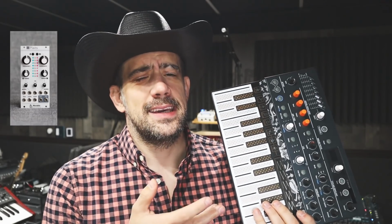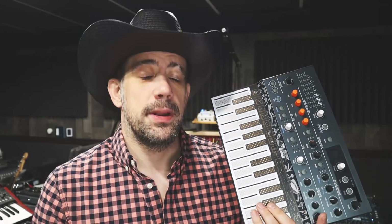Also worth mentioning, the Microfreak takes advantage of the open source code from the Plates or Plats module, whichever you want to call it, written by Emily Gillet? I'm not really sure how to pronounce that name, but Emily is a brilliant programmer who is the brains behind Mutable Instruments. I think one of the reasons why I slept on the Microfreak for a year and didn't get it is because I already have Plates, and I figured, well, I don't really need that module again, so there's no point in getting it.